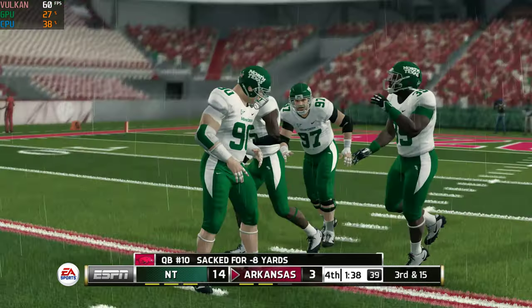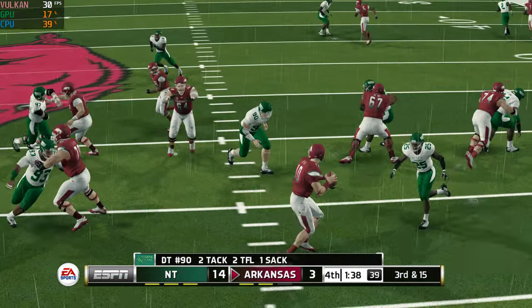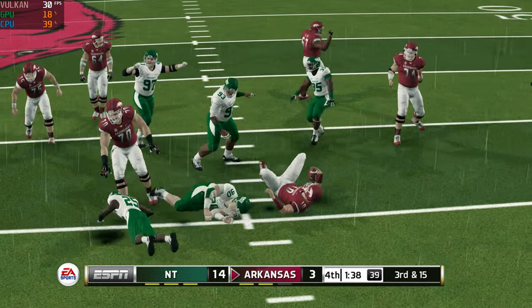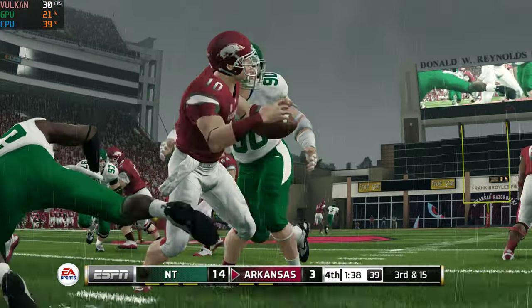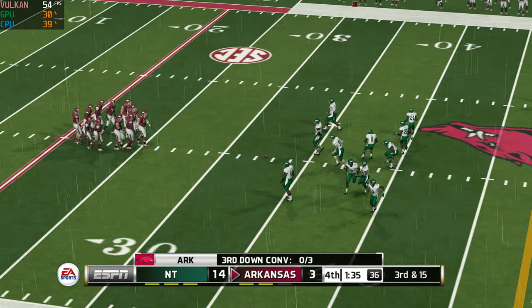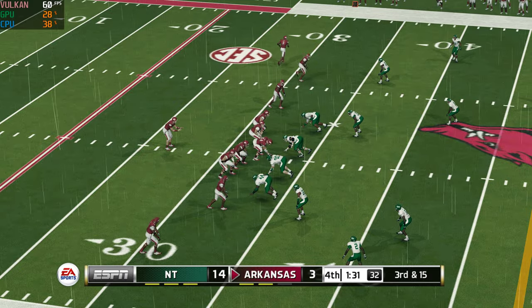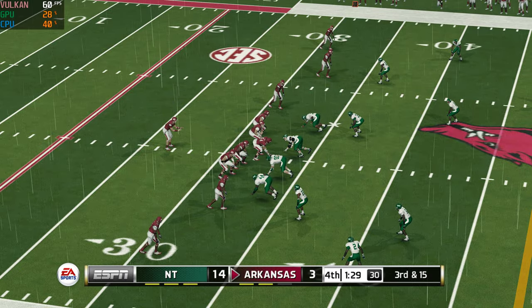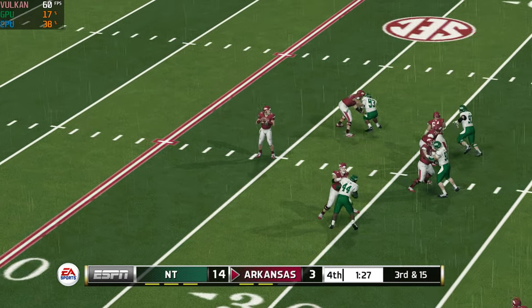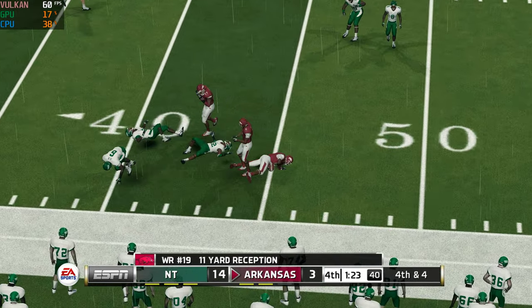Wrapped up for the sack. Boy, that time the defense did a really good job of bringing pressure. They brought the blitz, and really it freed up the defensive line to eventually put pressure on the quarterback. They'll spread the field with five wide. He's tackled at the 44-yard line.